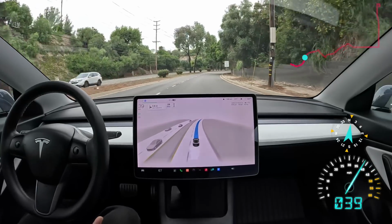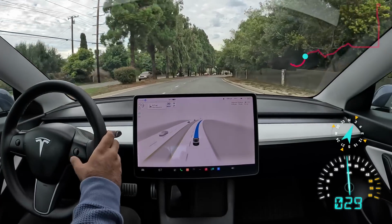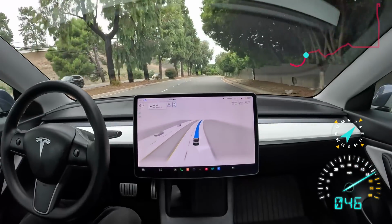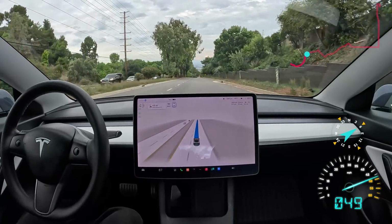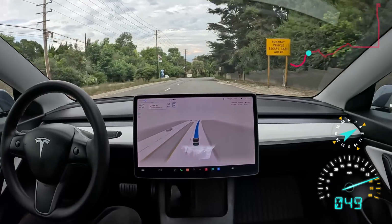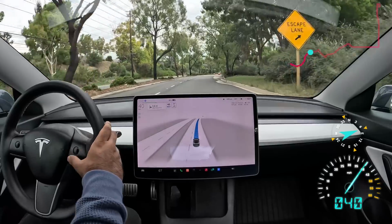Okay, here we've got the car slowing down to 29 miles an hour, not good. So I'm going to have to increase the speed. Same old problem I've been having for a long time with it reading the truck speed limit sign. Okay, here's another one. Oh, yeah, see, again, it read the truck speed limit sign, slow down.